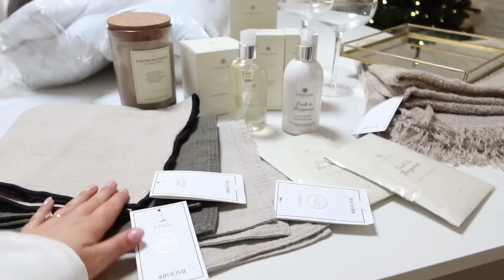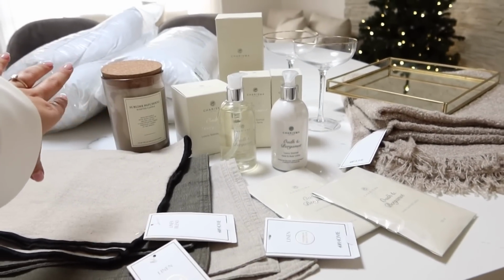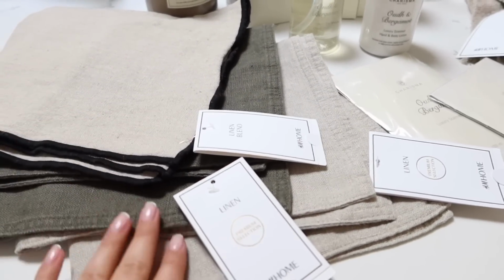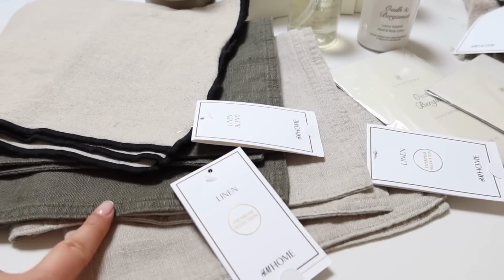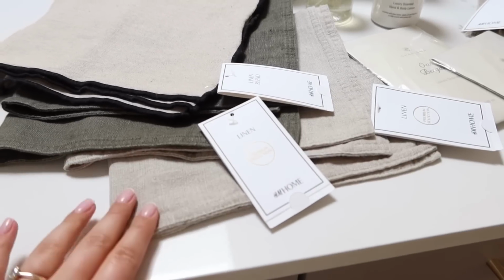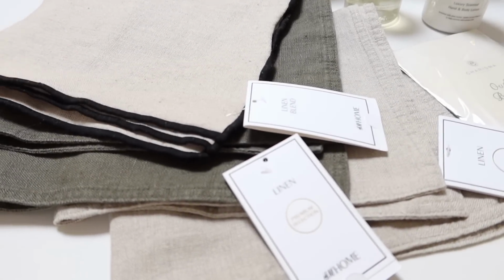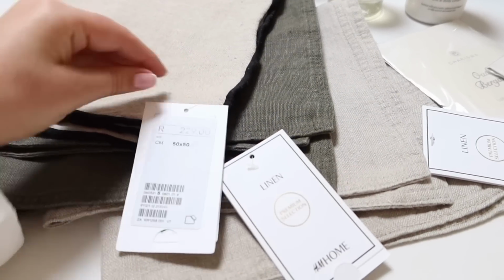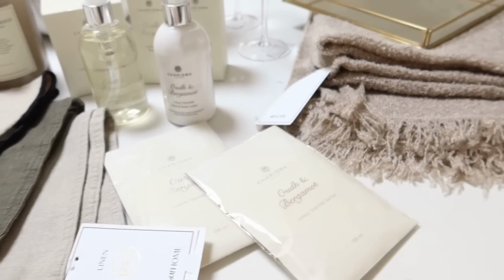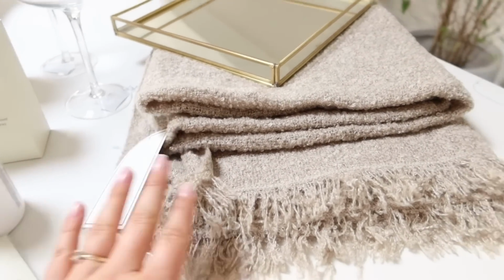So I got 3 pillowcases and feather pillow inners to put inside. So the 3 that I got are quite different, but they kind of go together. So this is a very muted green. This is a shade or two darker than the couch, that beigey shade. And then this one has a black border, so they range between $229. This one was $150. And then I also got this throw from H&M. This was $229. It is so stunning.